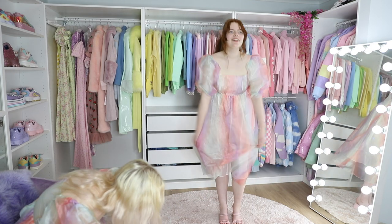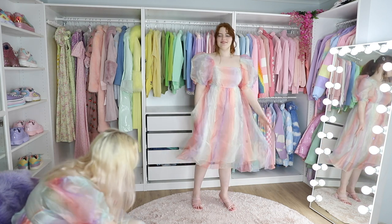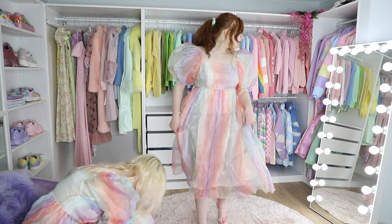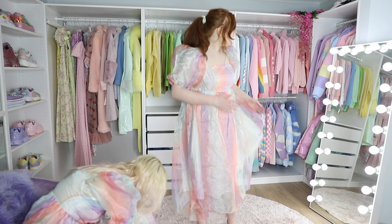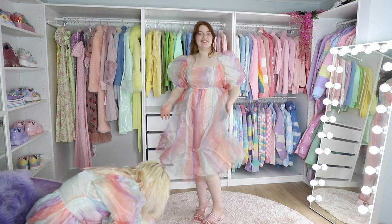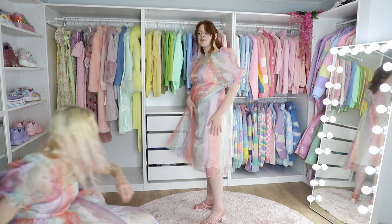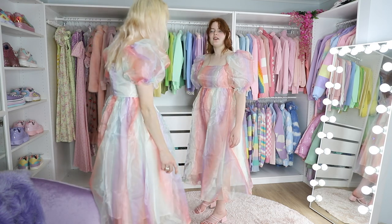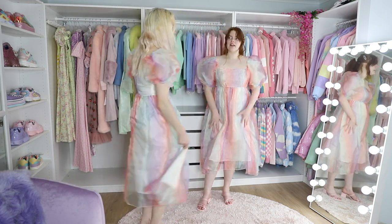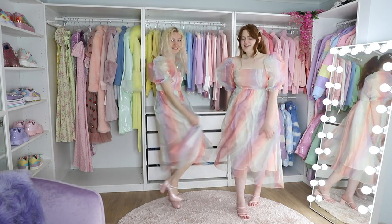Wearing my lovely pastels, I can see your undies. Can you? But no, it doesn't bother me. Oh, you can. Wow. This is very sheer. I'm wearing nude underwear currently, and I can see it. Yeah, well, everyone can see it now because I'm showing it off. But if you can see the nude underwear, you need some heavy duty tights to hide everything, I think. Yeah, look. It's so flouncy.